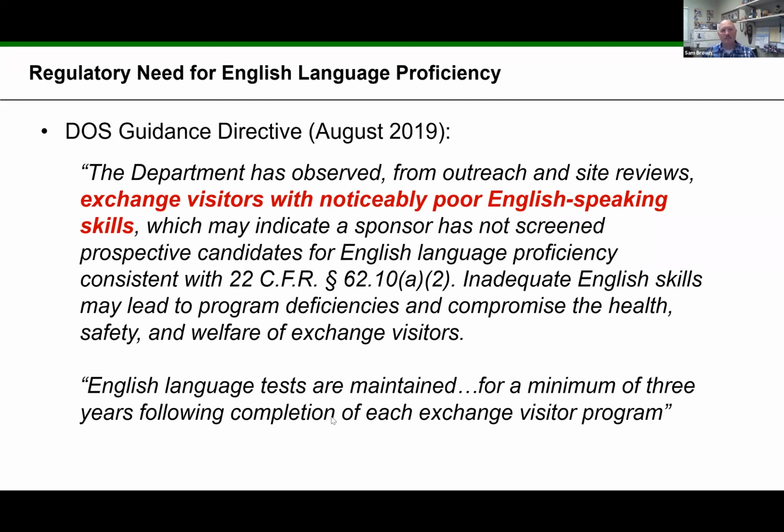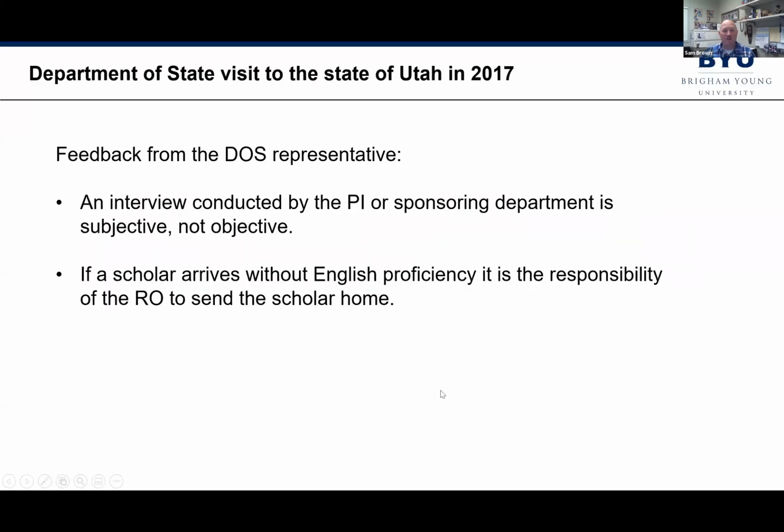So let me tell you a little bit about my campus and our journey that we've gone through over these past years. In 2017, we had a site visit. It was actually the meet and greet from the Department of State. They came out to Utah and they visited our campus and several others.